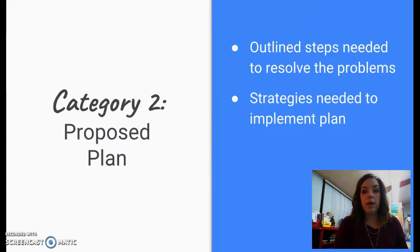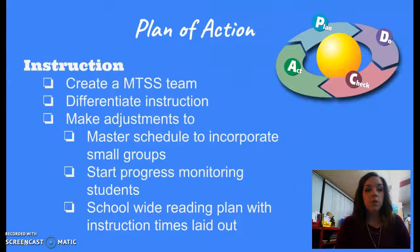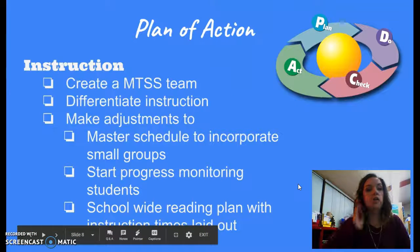So here's my proposed plan. We're going to outline the steps needed to resolve the problem and then strategies on how to implement that plan. So the first area for my plan of action is instruction.